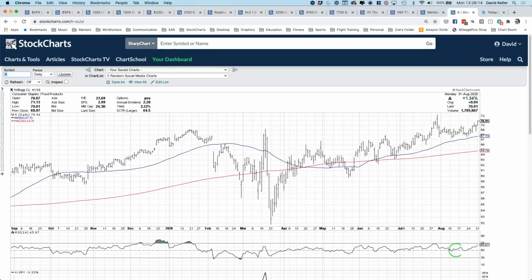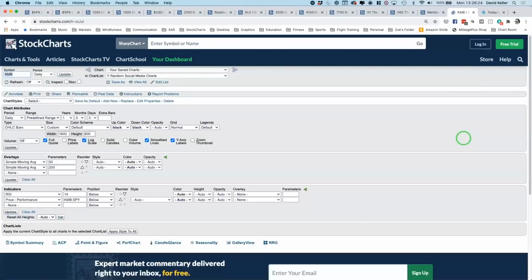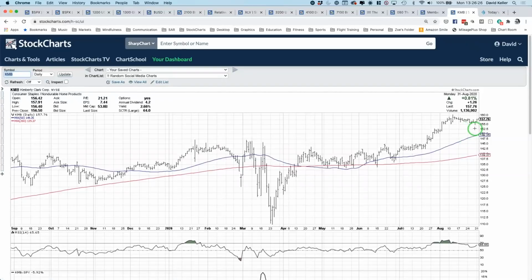Kellogg is one, and look at how the RSI never really got below 50 on that recent pullback. I think that's a really good setup right here. Kraft Heinz, KHC, is another one, pulling back, making a higher low, which is good to see. And then KMB, Kimberly-Clark, will be the third, maybe a little earlier, but I like the pullback to 155, the swing low from August.